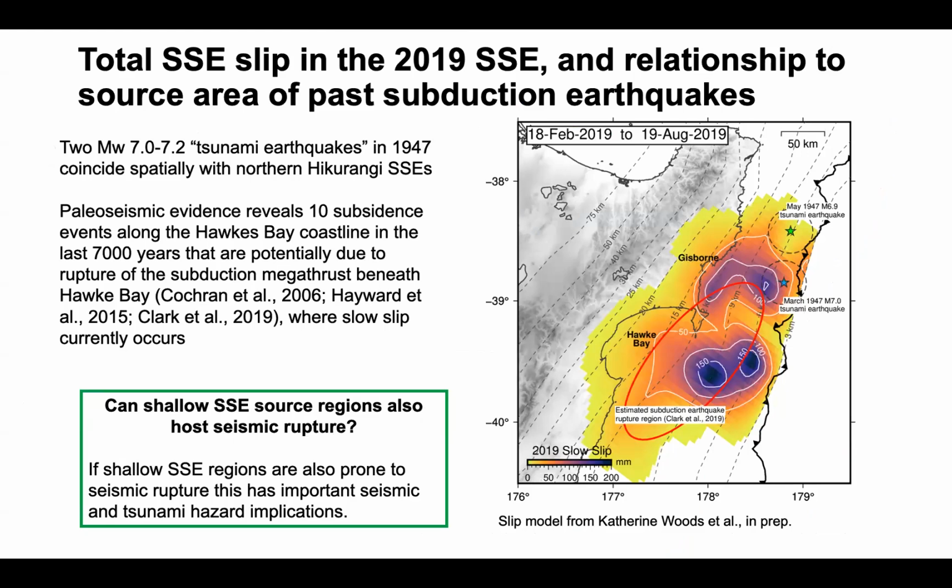All right, this is just the maps again. And so we're interested in the relationship of these slow slip patches to previous earthquakes in this region. One of the questions: if you have slow slip and you're loosening all the strain, should you have earthquakes? Well, it's probably true that there are patches that are slipping, these slow slip patches. They're surrounded by regions that seem to be locked. Perhaps that's where the earthquakes are happening.